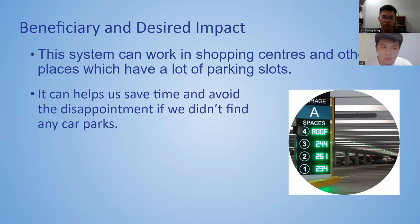Now I will talk about the beneficiary and the disparate impact. This system can work in shopping center and other places which have a lot of parking slots. It can help us save time and avoid the disappointment if we didn't find any car parks.